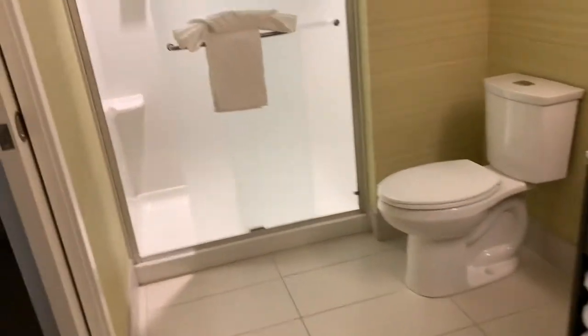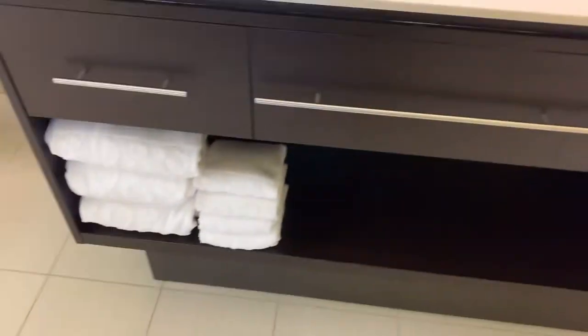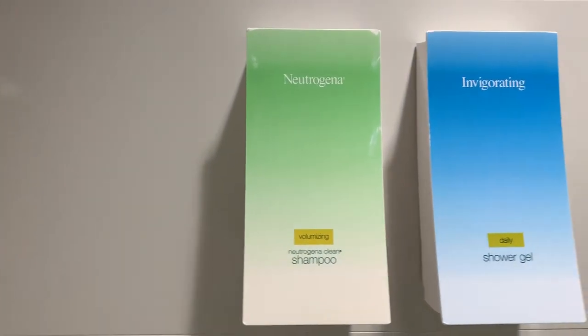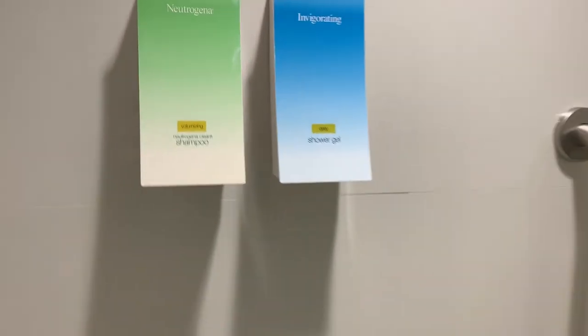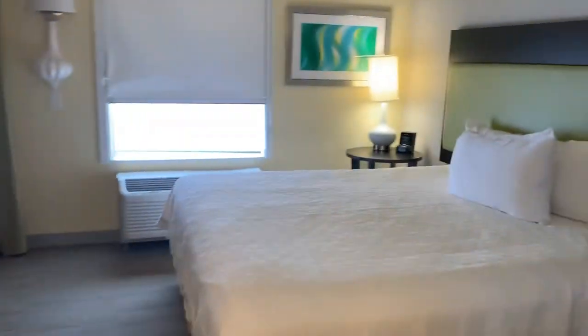Here's the bathroom, and it is a little bit bigger than some of the others. We got your sink, lots of towels, obviously the toilet. Here is the shower, really nice. You got your shampoo and shower gel dispensers, which are really nice. So if you forget some, there you go.